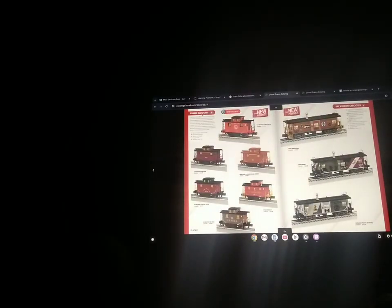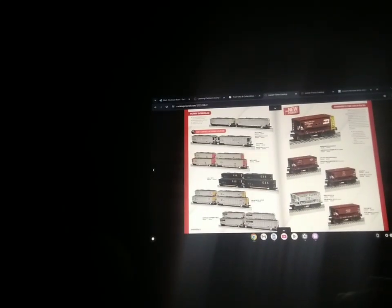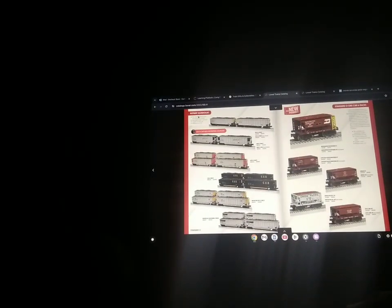Here's the Bober cabooses. They have Strasburg, U.S. Military, Northern Central, Lehigh Valley, Maryland and Pennsylvania, and Baltimore and Ohio. They have some bay window cabooses that have the CN Veterans, Canadian Pacific Veterans, and BNSF Anniversary. They have some rotary gondolas with the PPLX 2-pack, BNSF, DTX, CSX, Union Pacific, and Norfolk Southern.